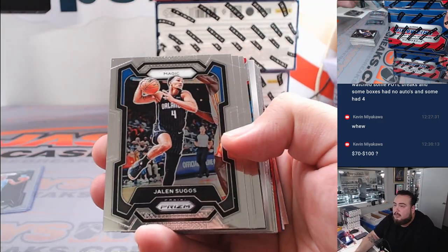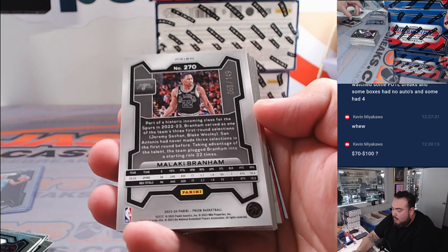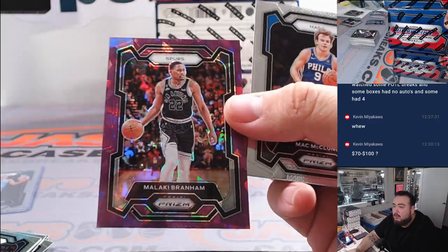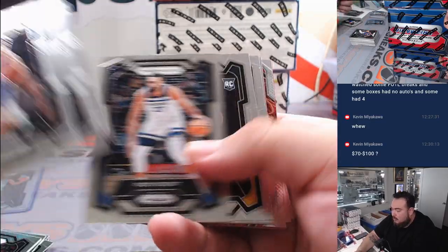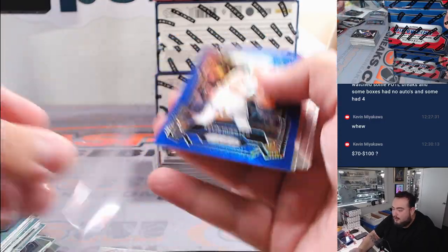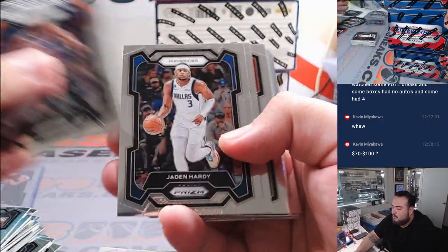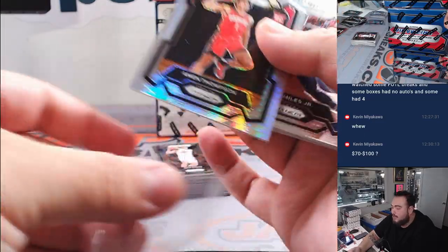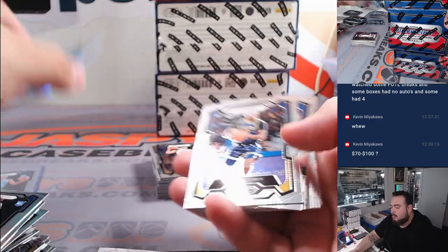All right, here we go. Let's continue on, guys. Let's get something big here. Malachi Branham to 149. Chris Murray, Roddy, and then Kevin Huerter for the Kings, going to Joe to 199. And nice Amen Thompson hyper for the Rockets. There you go. One of the last couple teams taken by Jordan. Top load that right now.